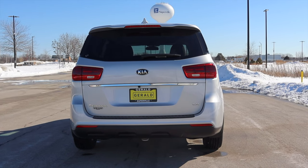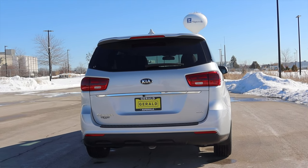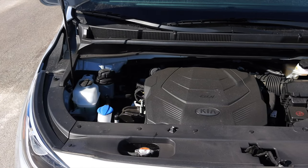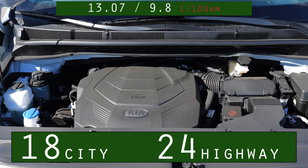So why are they going away, and why do I think that it's the wrong decision to move away from the minivan? Well, we'll talk about that in this video. So let's get back to that 3.3 liter V6. I'll put the horsepower and torque up on the screen. Nobody cares about that. Let's talk about the miles per gallon.